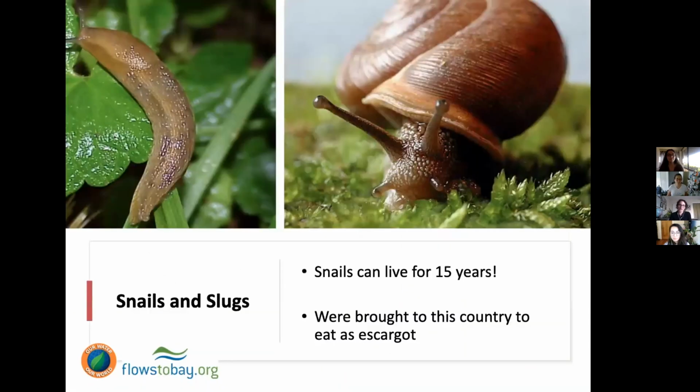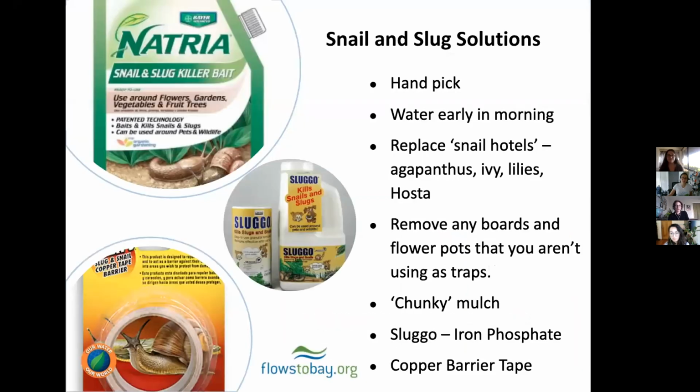Snails and slugs are coming soon because it's getting cooler and moister and darker, which are all the things that snails and slugs like. They like cooler temperatures, moisture, and darkness. So with an IPM approach, we want to prevent snails and slugs from coming into our yard.